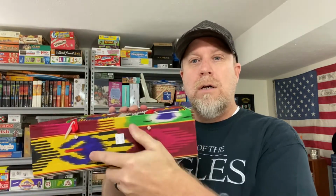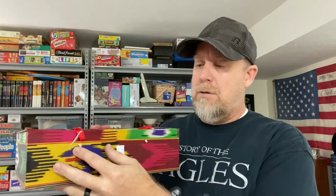But I found out something that I thought was really cool with this next item. I'm going to show you the item box first, so you can see it's very colorful. It has a couple of latches on the front here. We're going to open this up together. And when we do, let me see if I can get this close enough to the camera so you can see it.